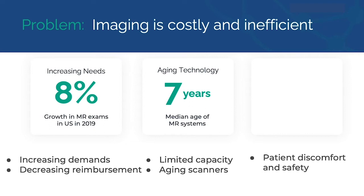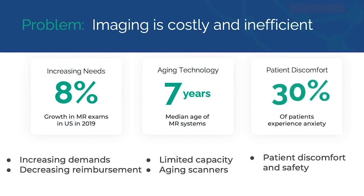Others have limited capacity on their current scanners, or now, with COVID-19, have to make even more time for additional cleaning protocols in between patients. Most importantly, imaging procedures are long and uncomfortable, which causes patients anxiety and discomfort. SubtleMedical provides intelligent solutions that tackle all of these concerns.